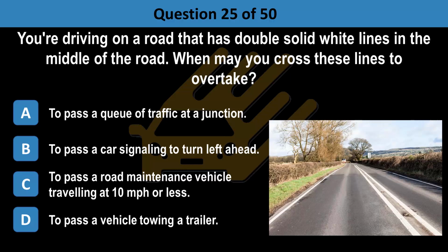You're driving on a road that has double solid white lines in the middle of the road. When may you cross these lines to overtake? A. To pass a queue of traffic at a junction. B. To pass a car signaling to turn left ahead. C. To pass a road maintenance vehicle traveling at 10 miles per hour or less. D. To pass a vehicle towing a trailer.